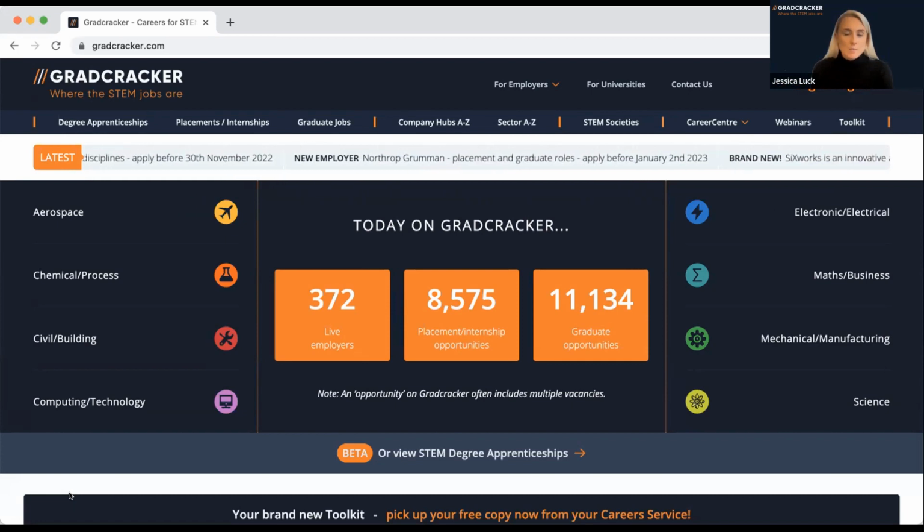So lots of different opportunities, but also lots of different types of employers on Gradcracker. So the great thing about using the website is that you're going to come across lots of different types of employers that you might never have even heard of before, or didn't even realize that you could be applying to. So you're going to come across employers which are household names, so big FTSE companies, whether it be HSBC, Barclays, Mercedes, Jaguar Land Rover, through to big companies that are huge within the industry that they work in, but are not household names.